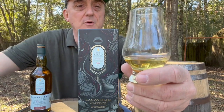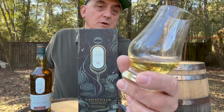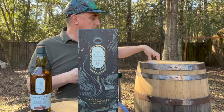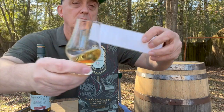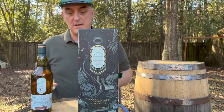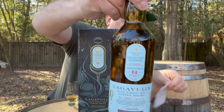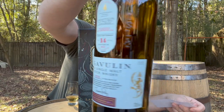Oh, I don't have any paper on there, so I guess I'll just have to show it to you. Pretty yellow, as you can see. Maybe I can do it behind one of these. There you go. Now, the bottles are always colored. I think Lagavulin mostly use colored bottles, so this is the bottle.